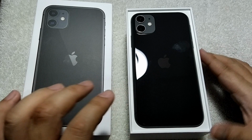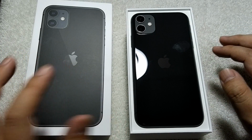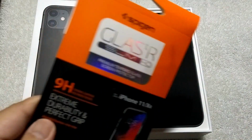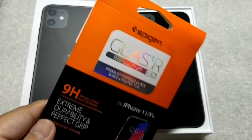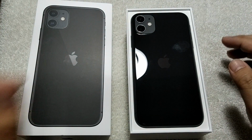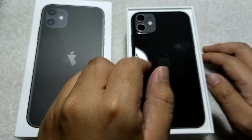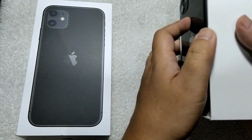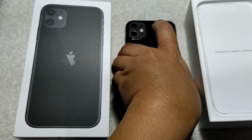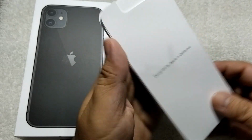So, ayan siya. And actually, nabuksan na to kasi pinakabitan na namin siya ng tempered glass from Spigen. So, mamaya, quick unboxing lang gagawin natin dito sa Spigen tempered glass. So, bago natin i-check yung phone, check muna natin yung mga kasama dito sa package. So, itabi muna natin tong phone. So, let's go ahead. Tingnan natin to.